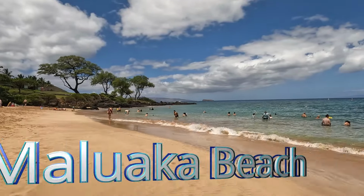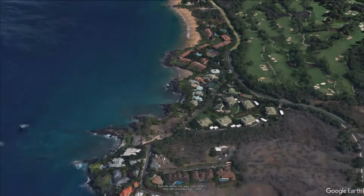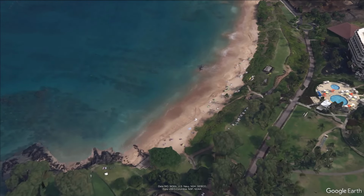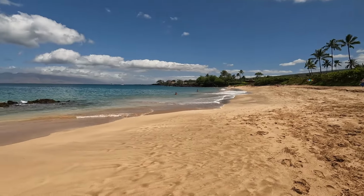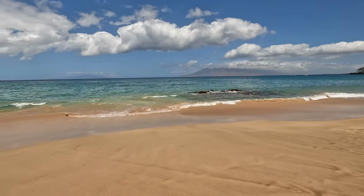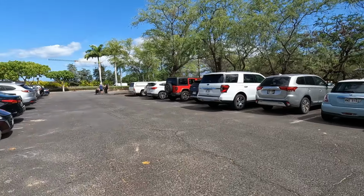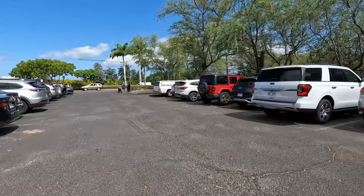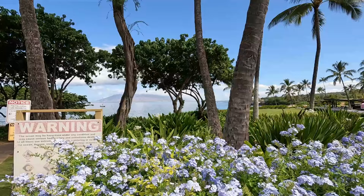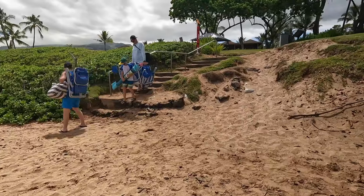Welcome to beautiful Maluaka Beach. This amazing stretch of beach on the South Shore is located just down the road from Po'olenalena Beach Park. Offering a long stretch of sandy coastline, Maluaka seems like the ideal Maui beach for the whole family. At the southern end of the beach, you'll find free public parking. From there, a short sidewalk leads you to the beach access point. After navigating a few steep steps, you'll find yourself right on the sand.